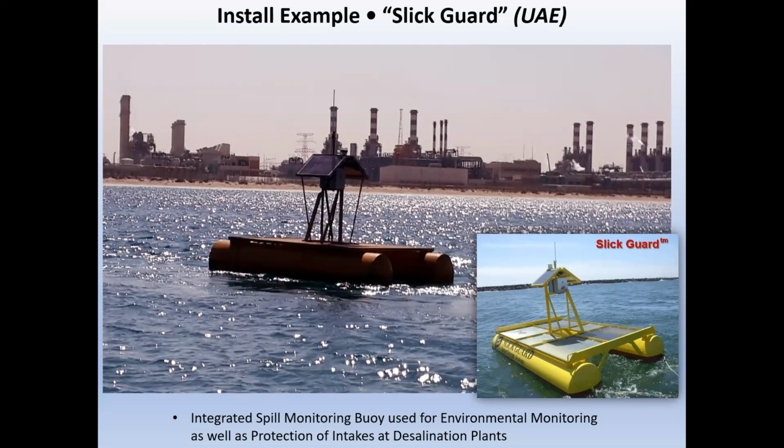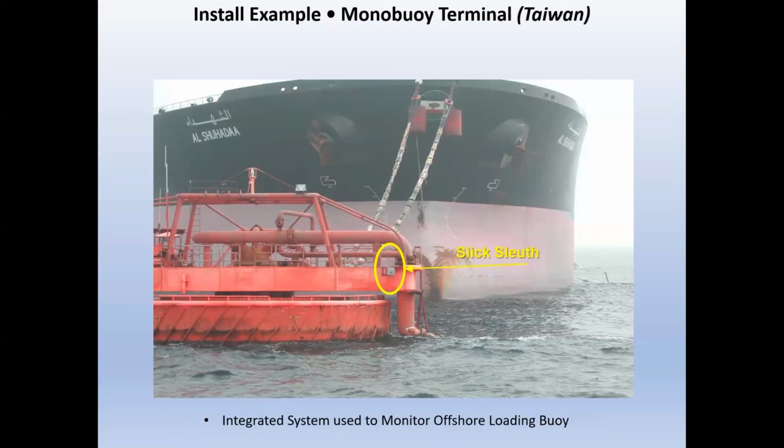These types of sensors are used on buoys, which can monitor a number of parameters. But for oil spill in the Middle East, the primary concern seems to have been through the years not ingesting oil into the desalination plants, which are their primary source of drinking water and fresh water. So in this case, they're monitoring the general environment for the occurrence of oil slicks on water so that they can shut the intakes and avoid ingesting hydrocarbons. Example on a loading.